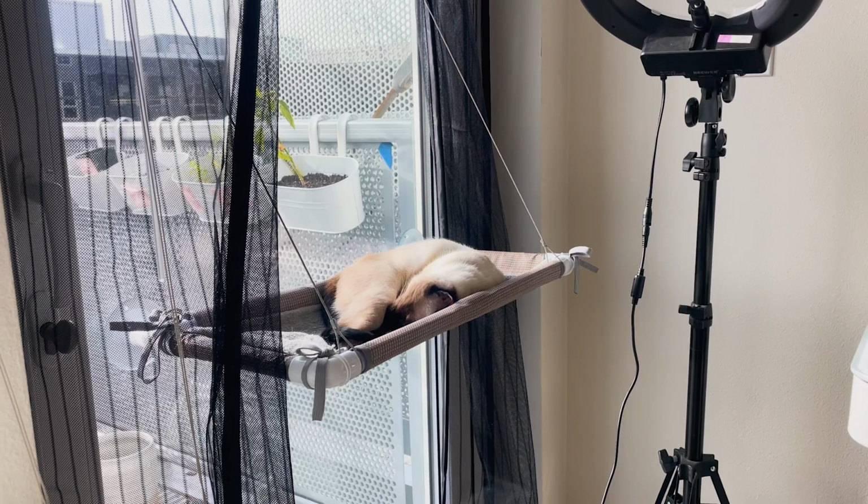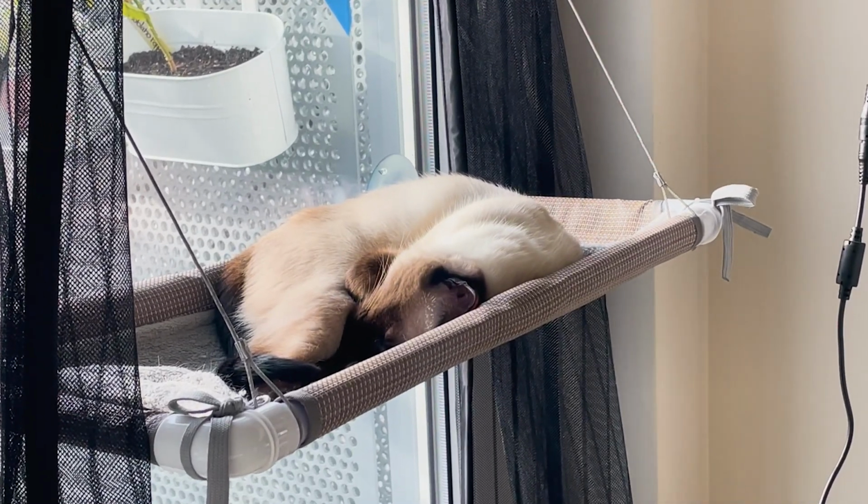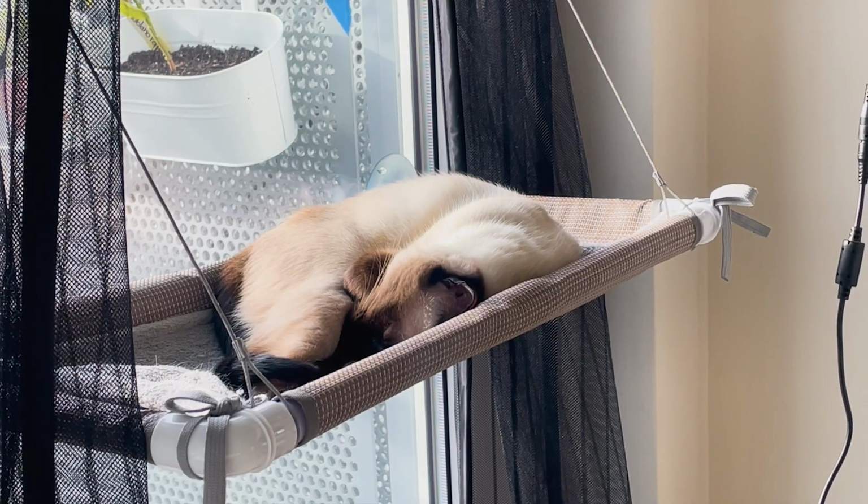I would definitely recommend getting this one if you don't have it. There's a lot of versions on Amazon, but I really like this one. It's very sturdy, and Pluma's had no issues with it. She uses it all the time.